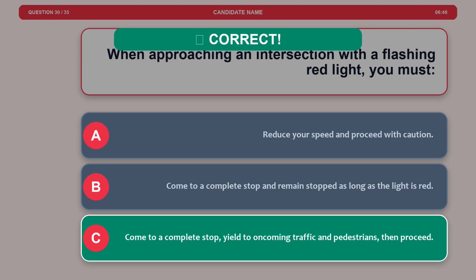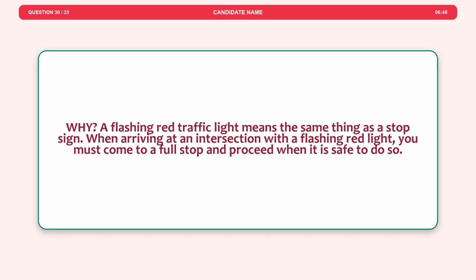The correct answer is option C. Come to a complete stop, yield to oncoming traffic and pedestrians, then proceed. Explanation. A flashing red traffic light means the same thing as a stop sign. When arriving at an intersection with a flashing red light, you must come to a full stop and proceed when it is safe to do so.